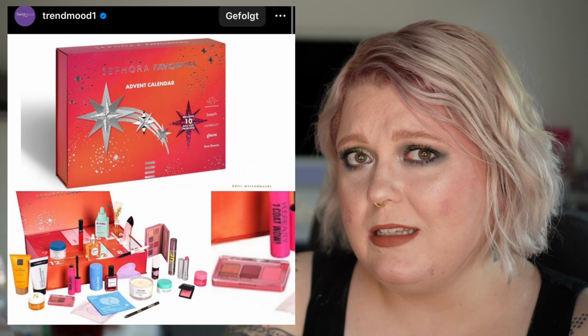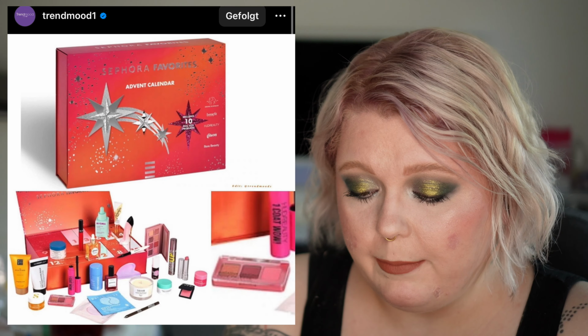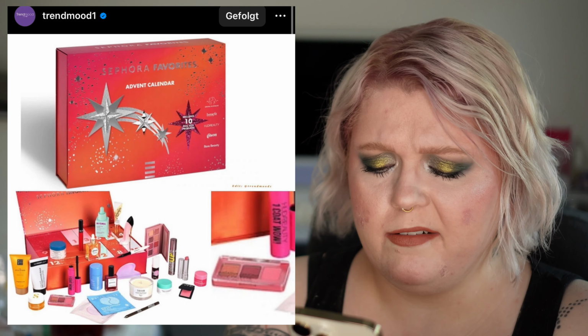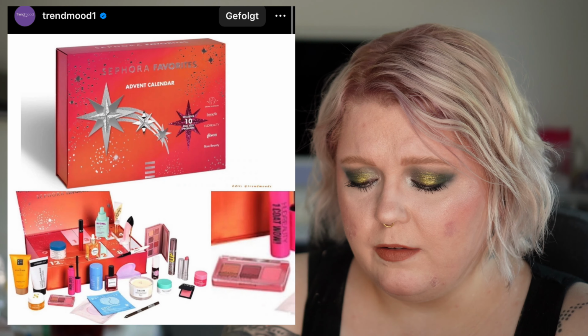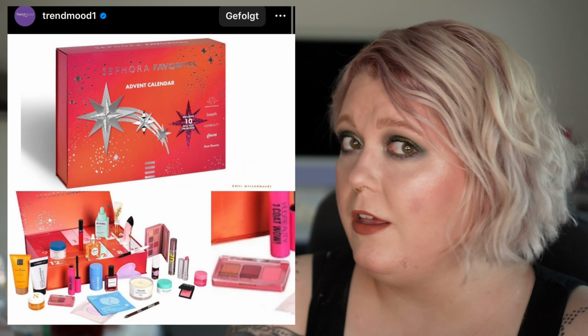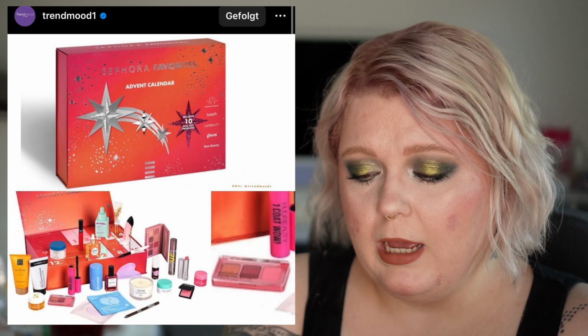If this is the calendar that will also launch in Germany, which, I mean, the chances are high because all of these brands are also sold at Sephora Germany, I will not get this. First of all, the ABH palette is nothing I would buy, so it's nothing I look forward to. The baby palettes from Natasha Denona, I always declutter.